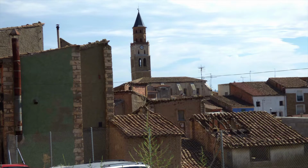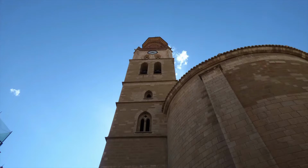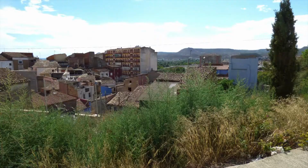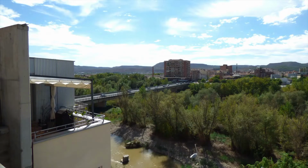Here we see the city from above. Fraga, like some other European cities, was built on the top of a hill because, you know, having the high ground was a thing long before Star Wars. In modern times, the city has expanded and it's a very interesting contrast how at the top we find the ancient site while at the bottom we have the new one.